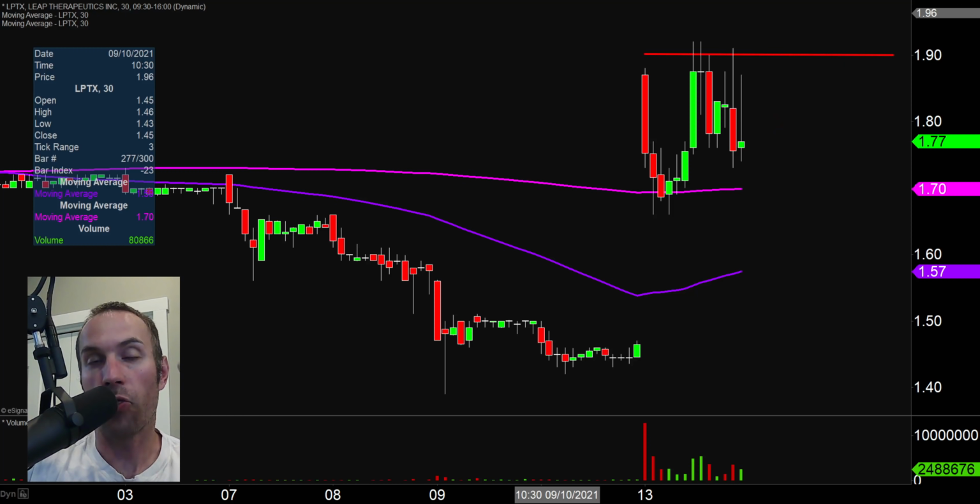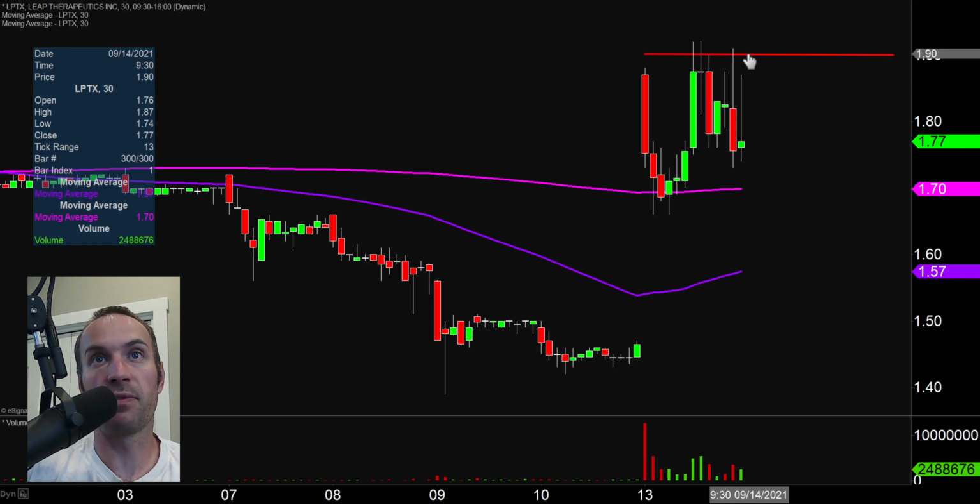You want to be making thought out decisions, and $1.90 is certainly well thought out. So keep a very close eye on that. That's really what this is all revolving around moving forward here on LPTX. So let's see if the price can eventually get that break or not.